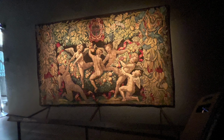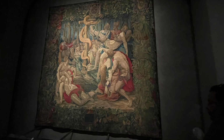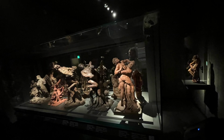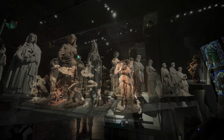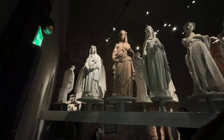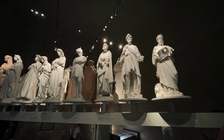We also see displays that explain how the Duomo was built. One of the most important pieces is the huge wooden model of the cathedral, called the modellone. Builders used it for many years to plan and guide the construction.